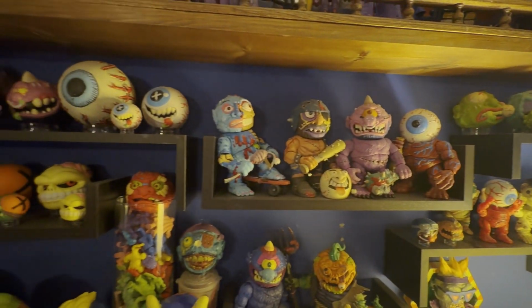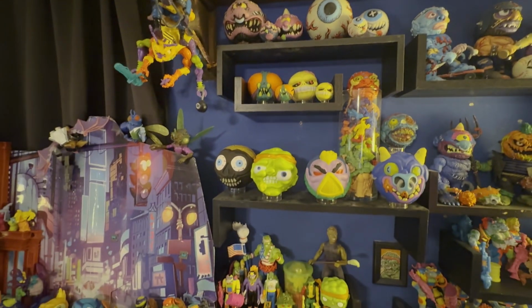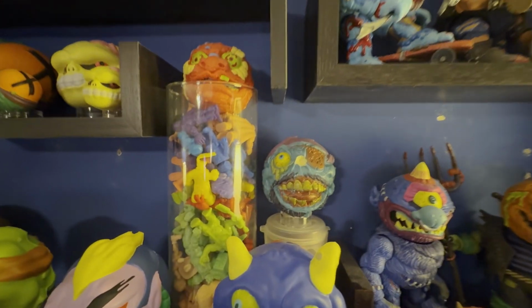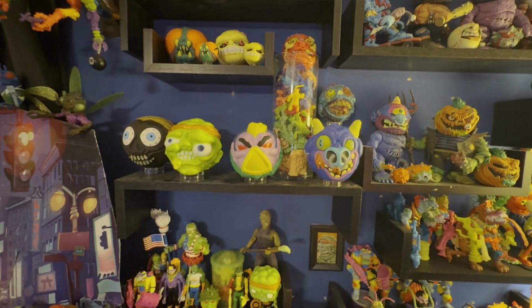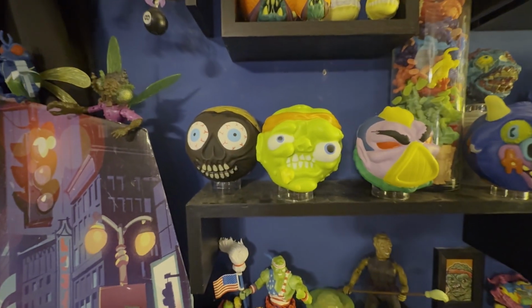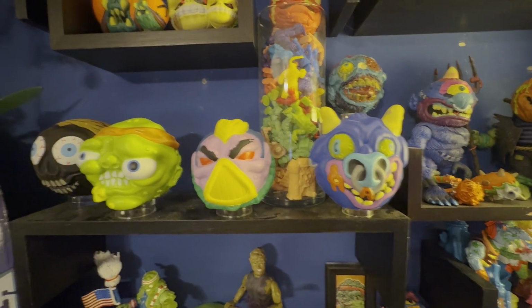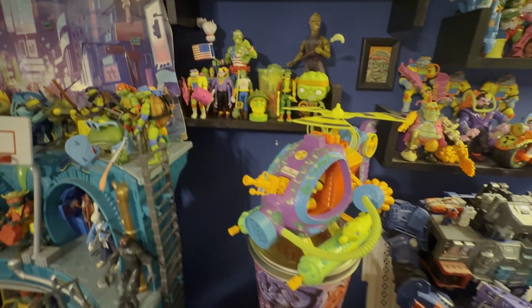Speaking of Mad Balls, here are my Mad Balls. I have, I think, one. That's one of the vintage ones. It's got a nose rub. I need to get some vintage ones. I have the newer ones, like the Kid Robot, and the newer ones that have come out in the past few years. These are Bull Air, who do a lot of shoe customs and stuff. They also have made these. Some more Toxie.